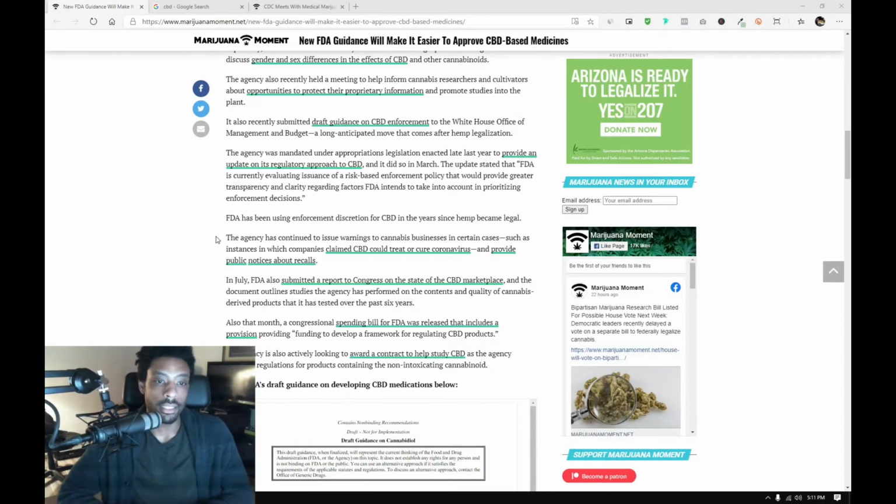So once things like the FDA approval of EPIDIOLEX happened, they were able to say it treats certain types of epilepsy in children. Until then, we have to basically dance around the claims pretty much. Now, to cure coronavirus, that's obviously absurd.